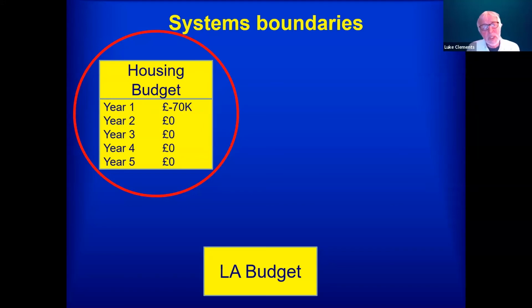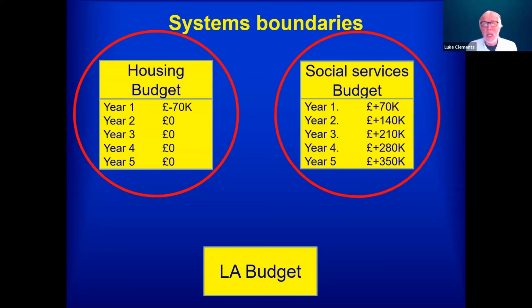But what we've shown is that if the housing budget spends £70,000, so it depletes its budget by £70,000, that was saving, on average, the Social Services Authority, and this is a unitary authority, so it was the same body, the equivalent amount that year. But of course, in the subsequent years, it would be saving the same again. So after 5 years, for a one-off payment of £70,000, social services were on average £350,000 better off.